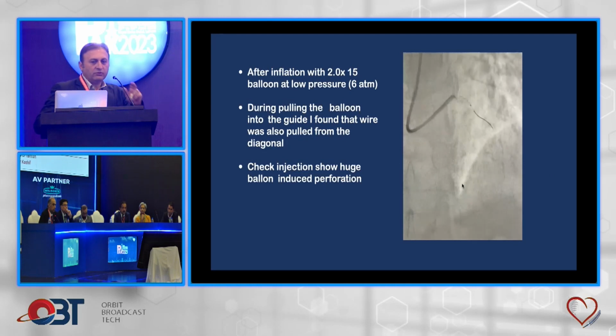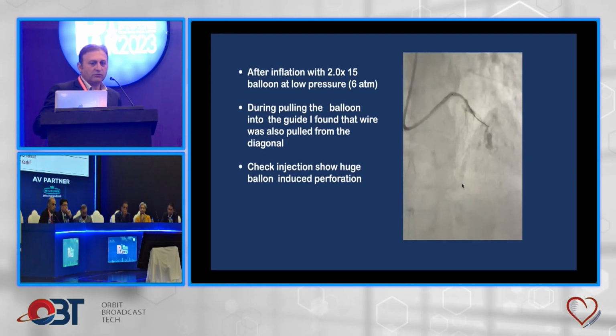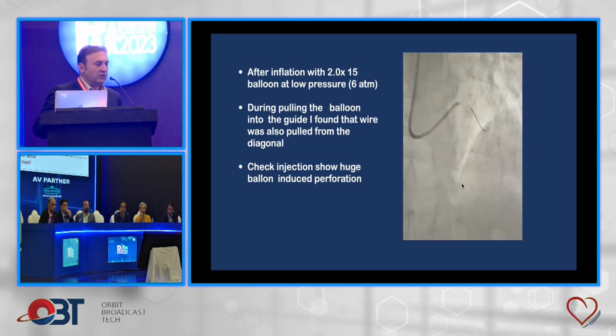After ballooning with 2 into 15 at low pressure, 6 atm, as you know, sometimes you are casual. While I was pulling the balloon, I pulled the wire, and when I did the check injection, it showed a large perforation.